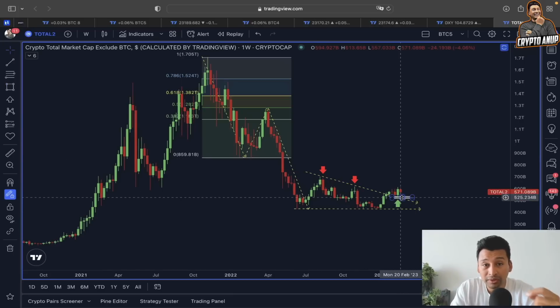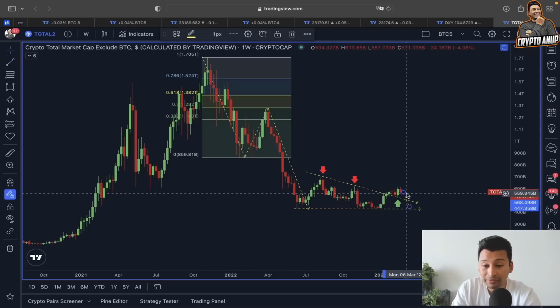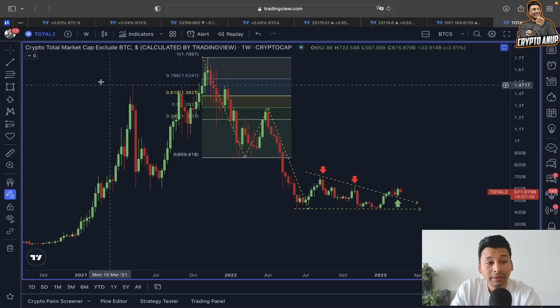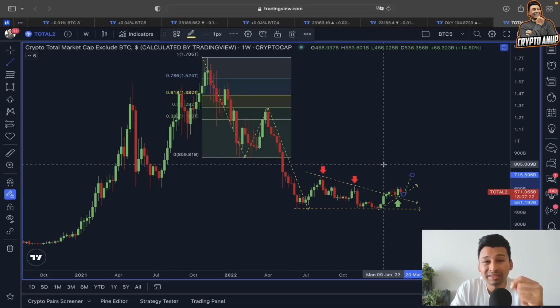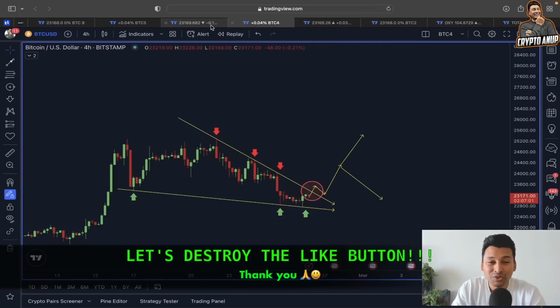But if we fail to hold this support, the altcoin market cap could be re-entering inside this descending triangle, and that will bring the value below 500 billion, and that will also indicate the altcoins are going to suffer as well. But if this total market cap excluding Bitcoin is going to remain above 530 billion dollars, that means there could be still some attempt to continue this impulsiveness. But failing to hold this 530 billion dollar range could trigger another bigger sell-off in altcoins as well. So let's hope the US dollar index starts showing weakness and Bitcoin starts showing this impulsiveness.